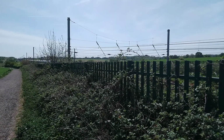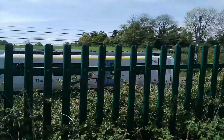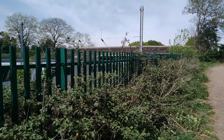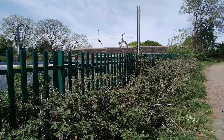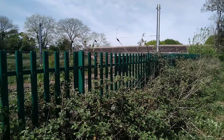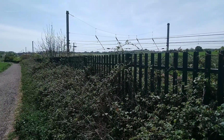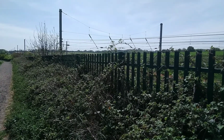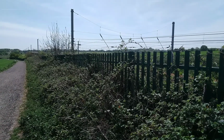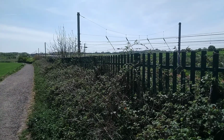Okay, the next train to pass by is a Thameslink 700 from Sutton to Luton, 041. Due to bad turn, we'll have another Thameslink 700 coming down, going from Brighton to Bedford. A second. We got something coming south.